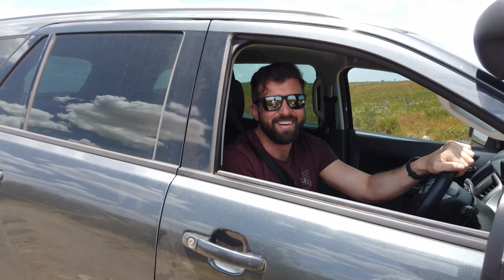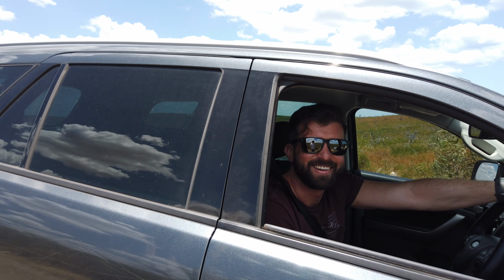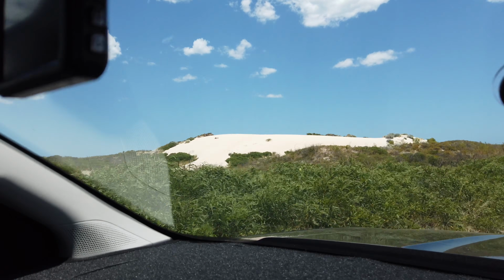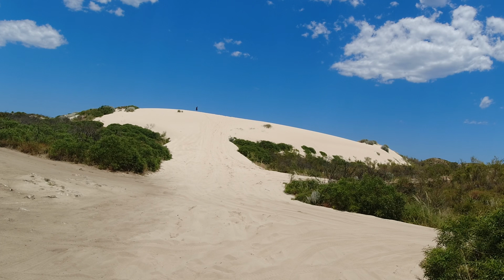Nice and easy, mate. A bit more style points than me. I'll just take the hardest possible one. That was good fun. Okay, there's a bit of a hill climb coming up now. Mark's made me run up this hill, and I just realised how unfit I am.